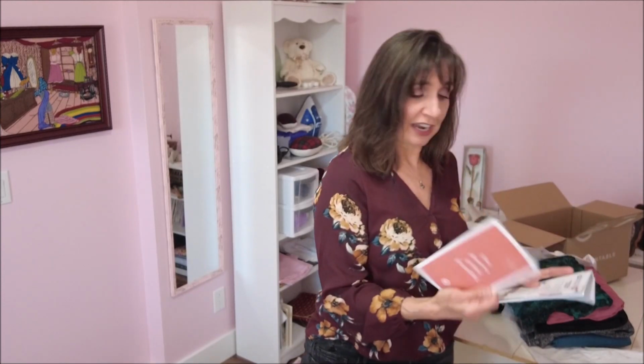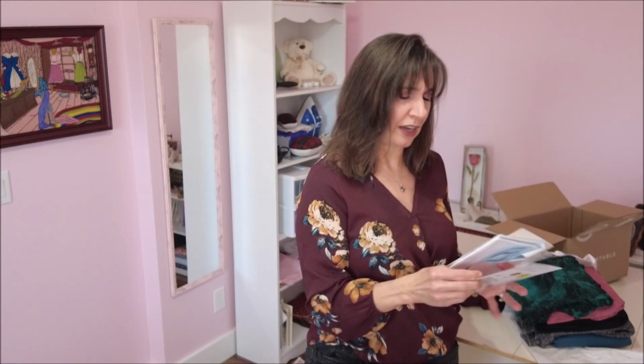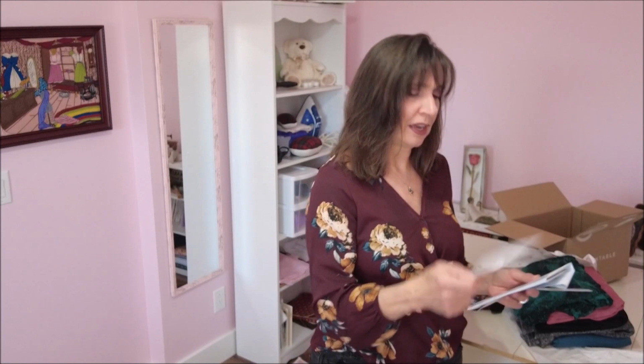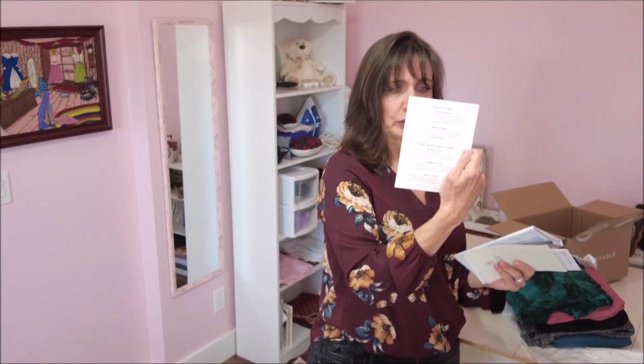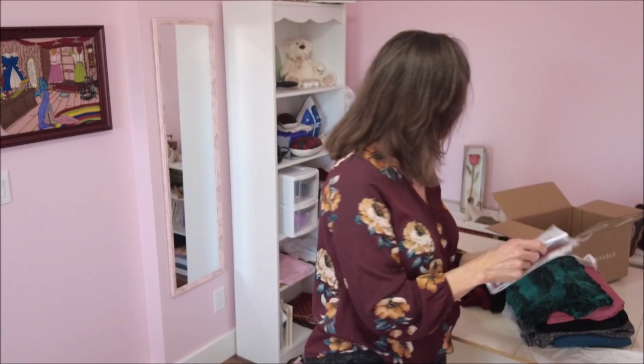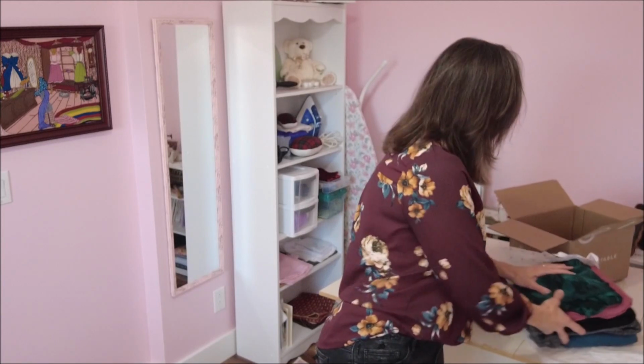So you've got your stylist notes and prices. This is a new label in case you would like to do UPS instead of, I think it's USPS. Instructions on how to return, instructions on how to use the stream and what to do. They're very good at giving you instructions, and of course our return envelope. Let's get into our items.